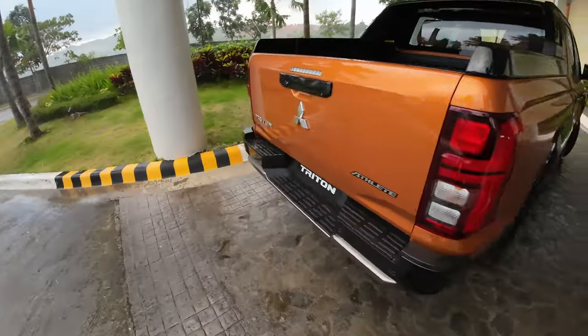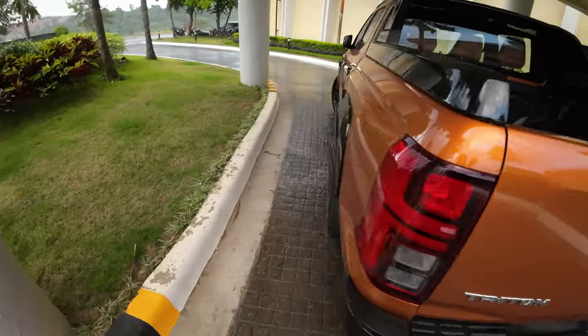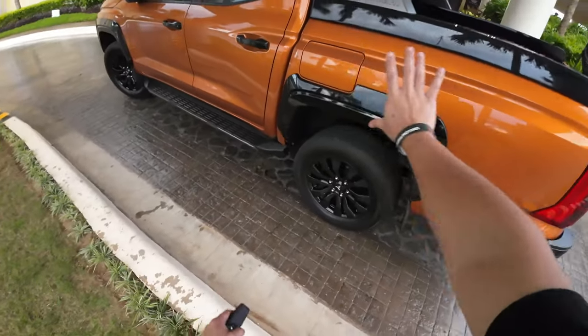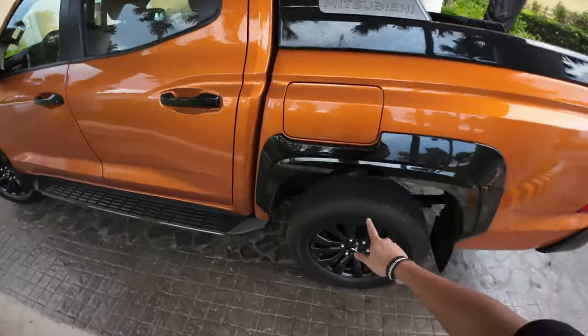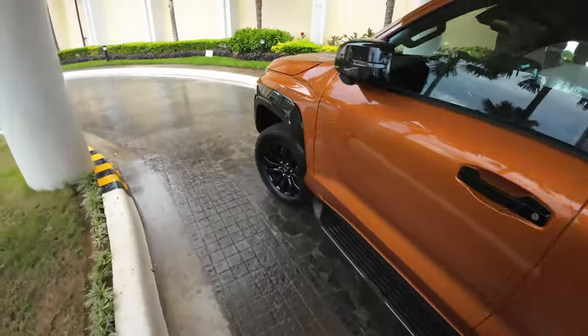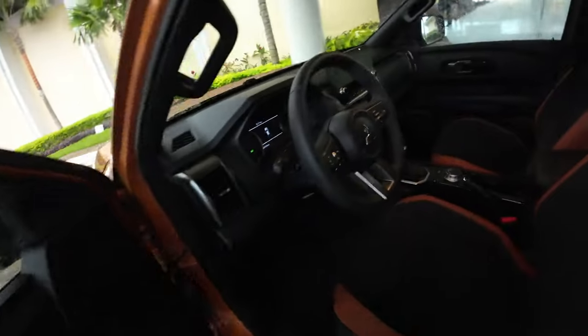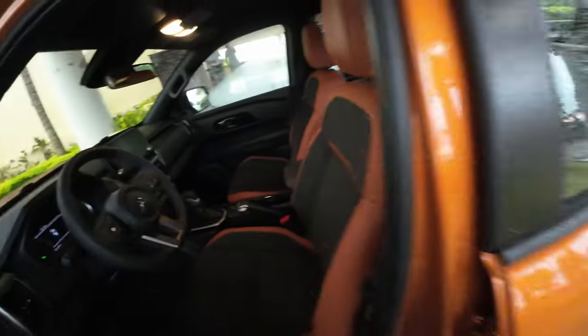Okay, we go over here. We have the backup camera. And we've got this really quirky rectangular fuel gate over there. We've got leaf spring, live axle rear suspension, and double wishbone front suspensions. Oh wait, before we go on a drive, here's a quick peek of the interior in front and at the rear.